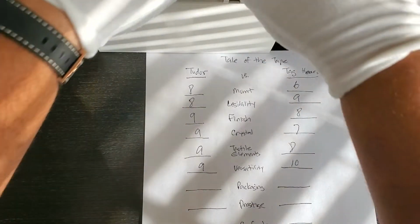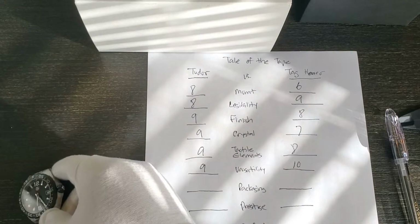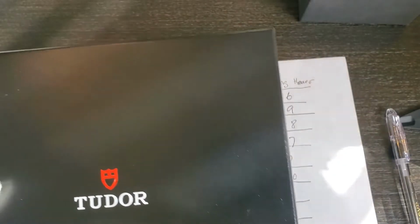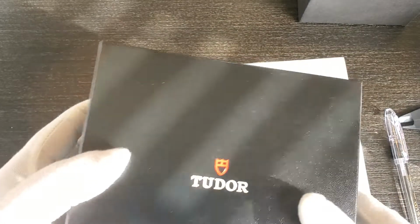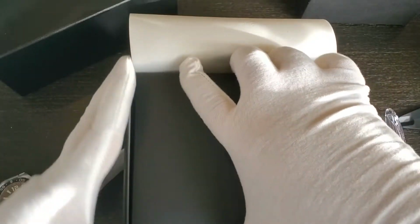As far as the packaging, let's just take a look at the packaging for a second. So this is the Tudor. It comes with this outer sleeve. When you take the sleeve off, you actually see the Tudor box with this red shield. And when you pull it up, kind of like standard packaging, the box is actually kind of heavy too for luxury packaging. You have this flap here that you pull down, you open it up, you can see the Tudor shield. So the Tudor packaging is actually pretty solid.